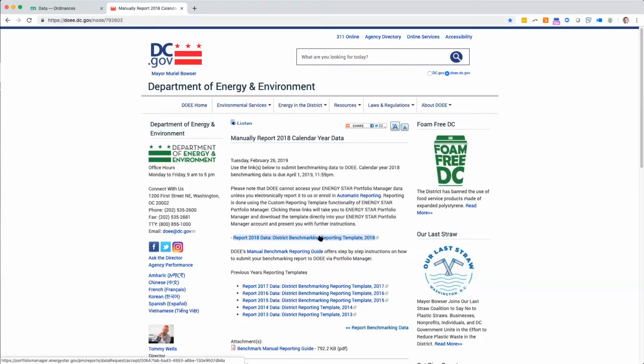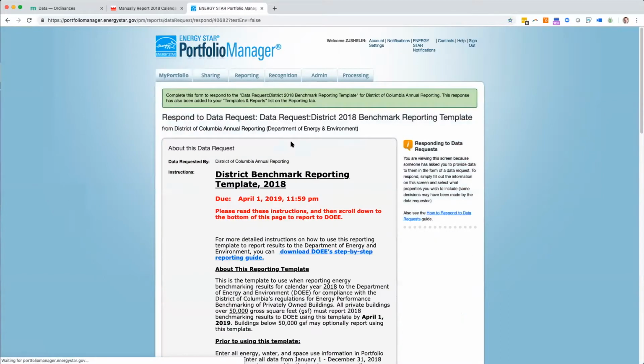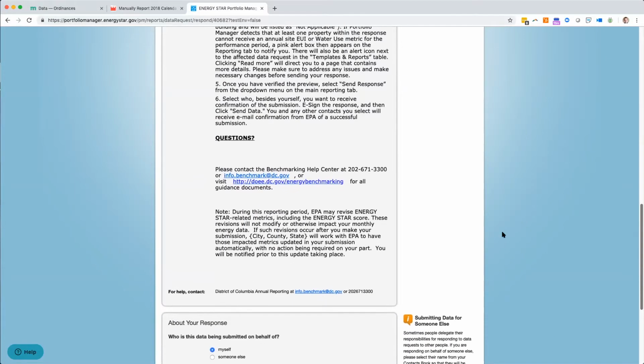And so what happens for you, the reporter, when you click this link, is that you jump over into Energy Star, into your portfolio manager account. And when you log in, you go straight to the data request. The data request is going to give you instructions up top. You can see the due date here in big red bold letters. And then they also have generic information about this reporting template, what you should do before using this template, make sure your data is complete. Here's how you actually report using this template step by step. And by the way, if you have questions for us in DC, here's our information where you can reach out to our benchmarking help center or visit our webpage.